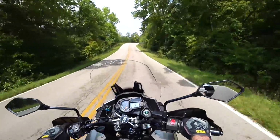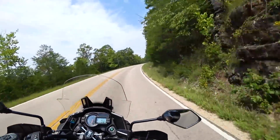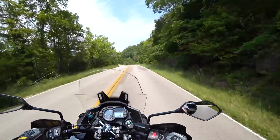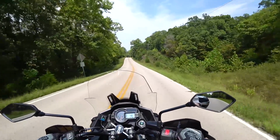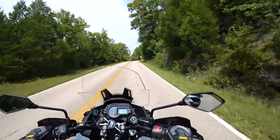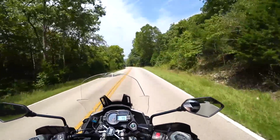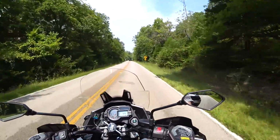Yeah, these Metzler Tourance Next tires I've got on here, they're pretty confidence inspiring. No surprises. They go through the twisties really well. I think I'm gonna like them. And they don't nibble. They don't follow these grooves in the road and climb up on uneven surfaces.